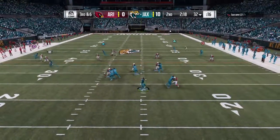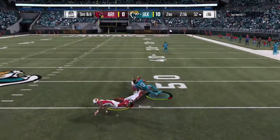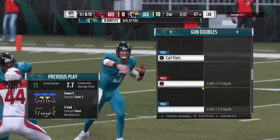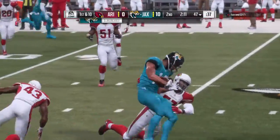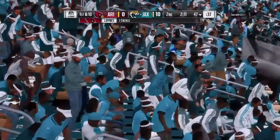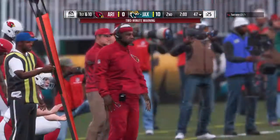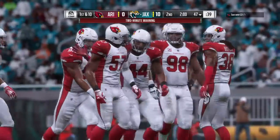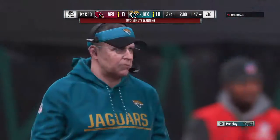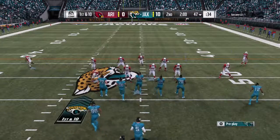From the gun, it's Bortles. Over the right side, caught by Moncrief. And able to get this one across the 45 before he's brought down. Bortles to the former Colt Moncrief for a Jaguar first down. A couple of first downs on the drive already, as they'll go from the 47 now on first down. 2 minutes remain here in the first half.